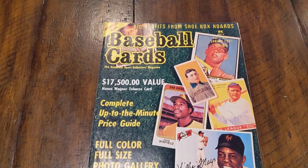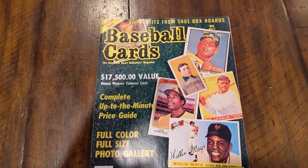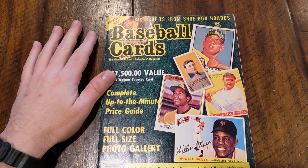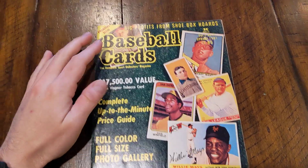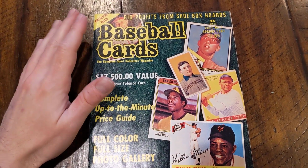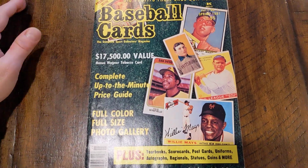I used to love this magazine back in the mid to late 80s. That's when I started buying it, when I got back into cards, for that matter. This is issue one, volume one, number one from spring of 1981, Baseball Cards magazine.